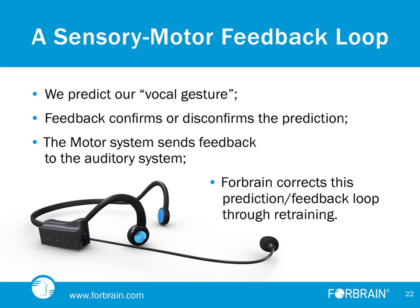Our voice perception is important in our sound production. When we speak, we predict our vocal gesture, in other words, what we say and how it sounds. Our auditory system requests feedback from the motor system so we can compare our intention with the reality. Now, this is a critical part of the speech and language process. Obviously, it goes on unconsciously most of the time. Forbrain corrects and retrains this feedback loop to be much more efficient.